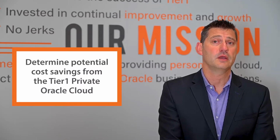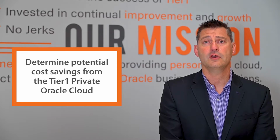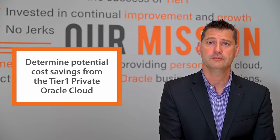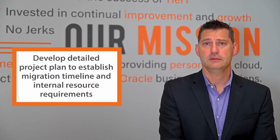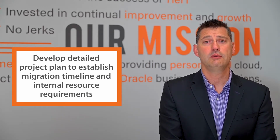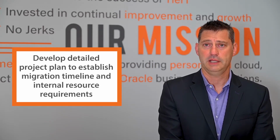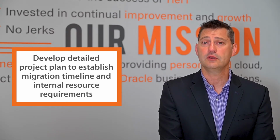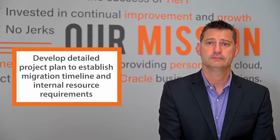Once we complete the assessment, the next step is to complete an ROI analysis, which will determine the cost savings associated with moving your Oracle technologies to the Tier 1 private Oracle Cloud. The completed assessment is used to develop a detailed project plan that we will review with your team. The plan will include an upgrade and migration timeline, as well as your internal resource requirements.